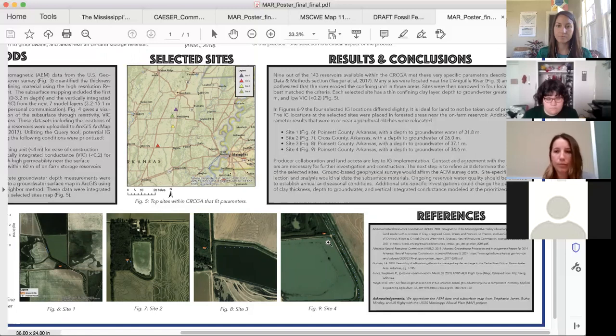The next steps would then be to use ground-based geophysical surveys to affirm our AEM survey data, and site-specific coring and samples would help validate the subsurface materials. Lastly, reservoir quality would also need to be established, and additional site-specific investigations would determine the validity of these determined sites.